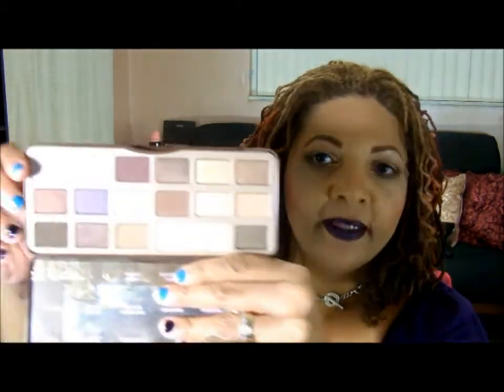Starting first with the Anastasia Tamanna. The palette looks like this. It comes with the brush. Next is the Urban Decay Vice 3 palette. And I won't go into detail about the palettes because they're all over YouTube. You can Google them or you can search for them on YouTube and you'll see more detailed descriptions of them. But as I use them in my looks, I will describe them a little bit more. Next is the Too Faced Chocolate Bar palette. It's got warm colors. It looks like that.